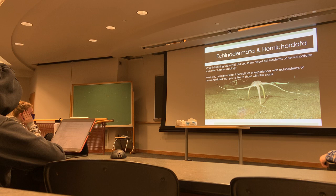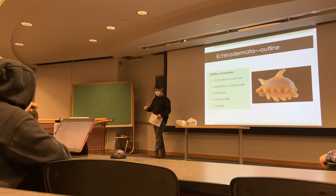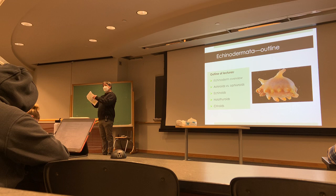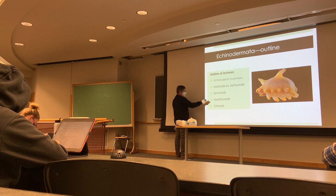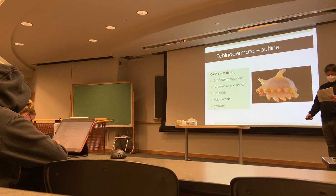With regards to echinoderms, after the general overview about echinoderm biology, my strategy in this class is always to compare asteroids versus ophiuroids. It's a way of introducing features of echinoderms in general, like the water vascular system, as well as by comparing amongst these two groups. We were almost completely through with that. We'll finish that this morning, and then we'll talk about echinoids, holothuroids, and crinoids to complete the lecture on echinoderms, and then we'll talk about the hemichordates.